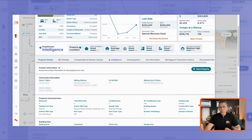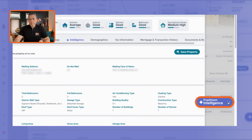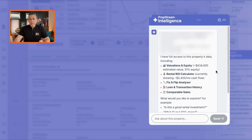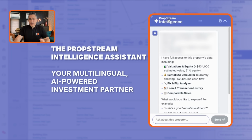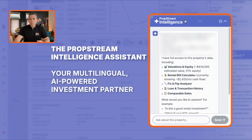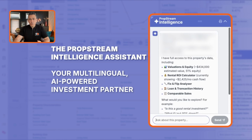Now with the launch of our new PropStream Intelligence Assistant, which is located down here at the bottom right, I'll go ahead and expand that. And now you're greeted with our multilingual chat assistant, which essentially is your real estate assistant that's going to help you analyze this particular property, not only with regard to its property details, but any potential investment strategy you may have, whether it's a fix and flip or a long-term hold. We'll be able to analyze it through this chat.